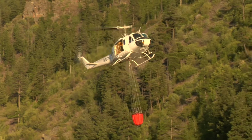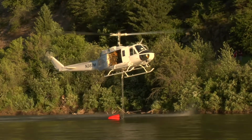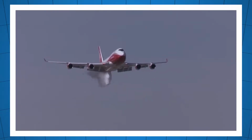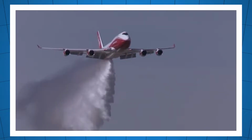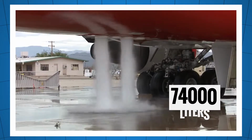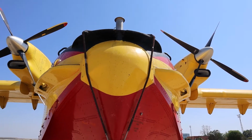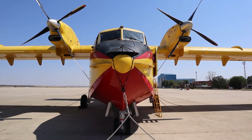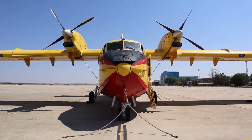There are different types of aircraft prepared for this task, from helicopters that can carry water to the enormous Boeing 747 that was capable of carrying 74,000 liters of water, a quantity that is difficult to imagine. But in this video we are going to talk about the Canadair CL-215 and its variants, one of the aircraft most used by countries all over the world for firefighting missions.